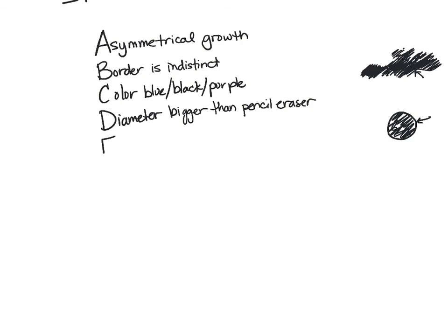And then lastly, the E is that it is evolving or changing. And that just means that you've noticed perhaps that there's some sort of spot there, and then months later it looks perhaps different, and that is because it's changing. If it's changing, then it's not a freckle, it's not a mole, and then it should be looked at.